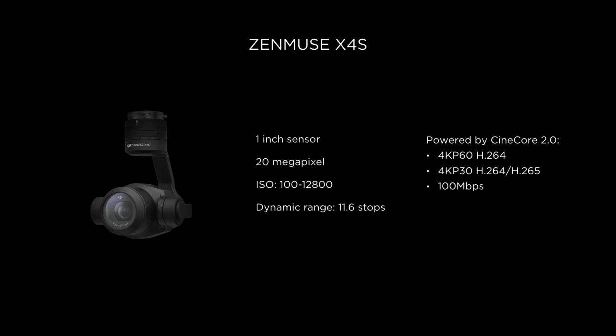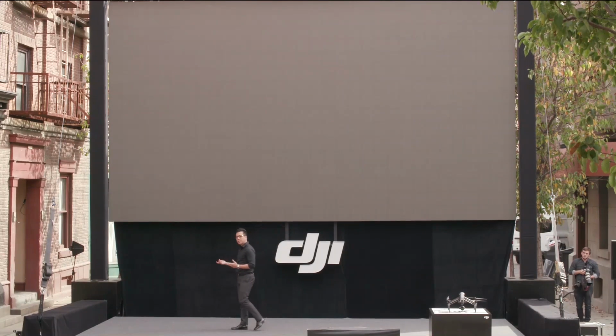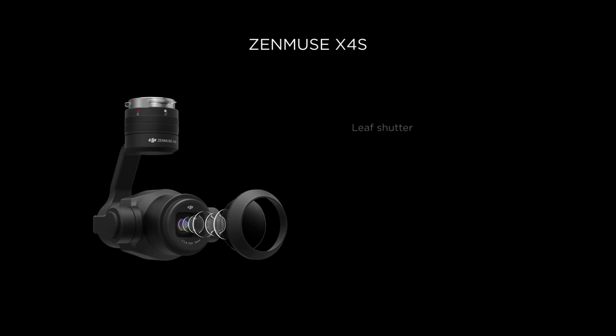It shoots 4K 60 in H.264 and 4K 30 in H.265. And both are encoded at 100 megabits. We put a lot of time into the engineering of the X4S lens. We've incorporated a leaf shutter in order to reduce the overall size.